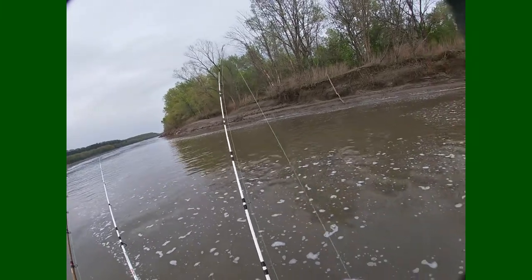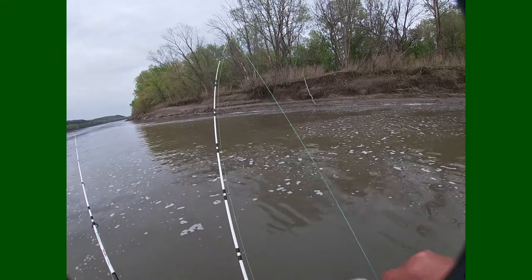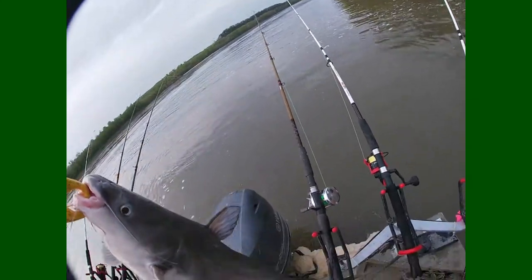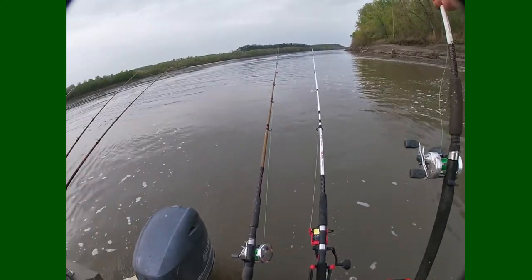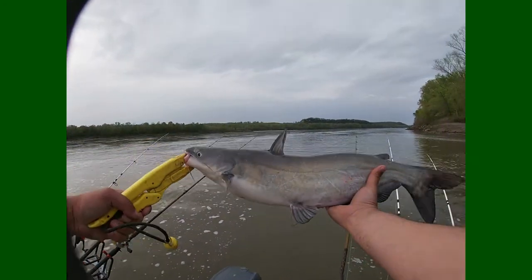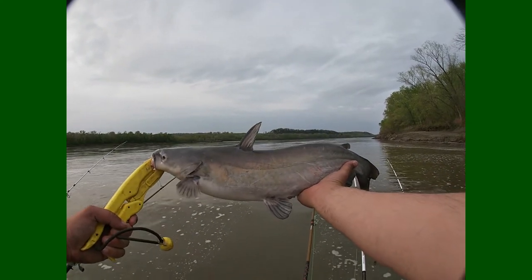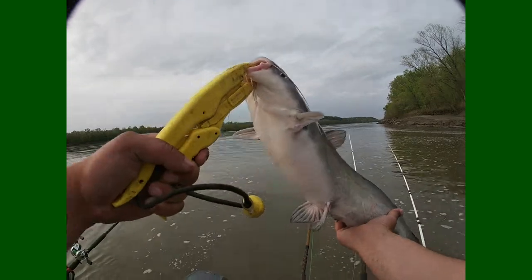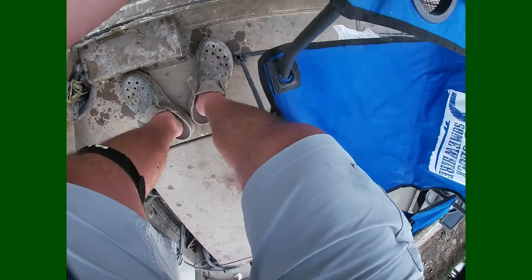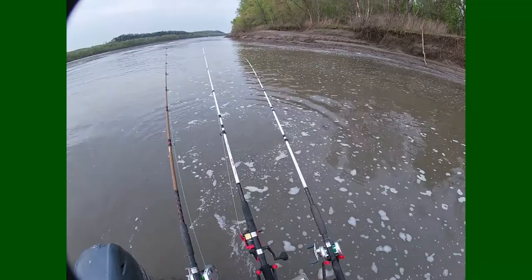Get the grips on them so we can unhook them here. There we go. There he is, just a little blue, a little eater size if I was keeping them, but I still got a bunch. So, just gonna let them go. Woo! There he goes. Alright.